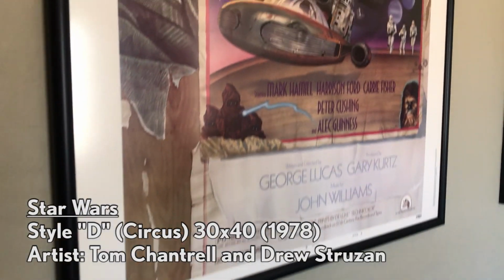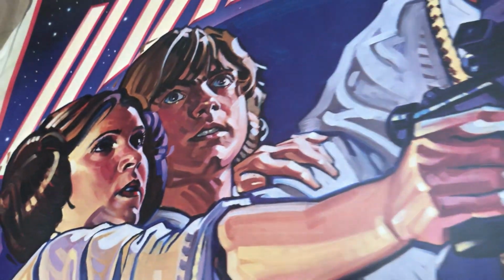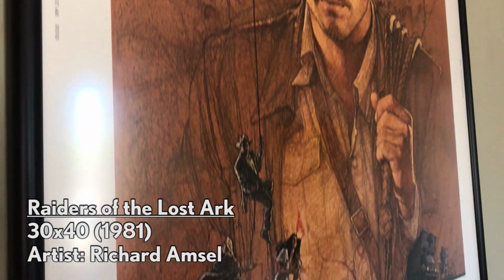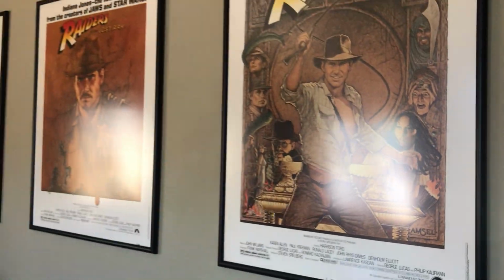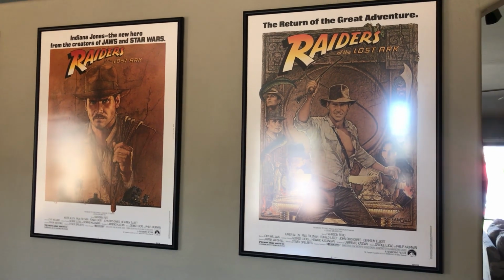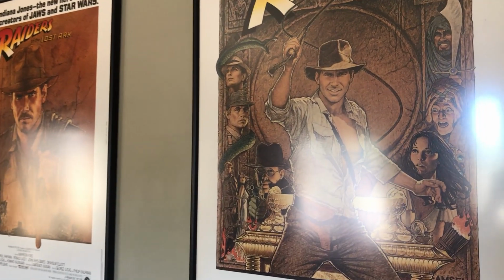Here's the style D. Again, amazing print quality on these. And Raiders. The original release and the reissue. Both Richard Amsel artwork. I think they go together better than any two posters in history, in my opinion. Really, really cool.